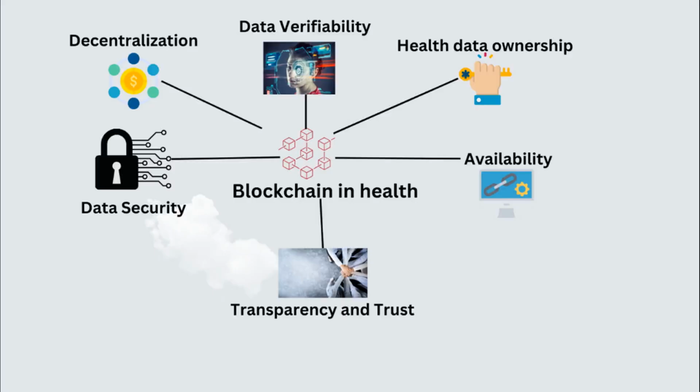Cybersecurity risks. As blockchain systems become more prevalent, they may attract cyber threats. Governments will need to invest in robust cybersecurity measures to protect sensitive financial data and maintain public trust.